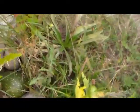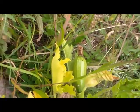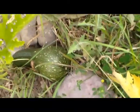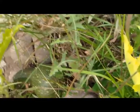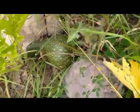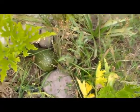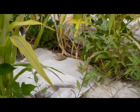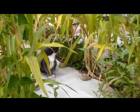I'm not sure if this one's going to get big. That little one, I'll get a few bites by October maybe. Then there is the other one that's more the size of the one I just showed you from Cousin Eva. So, I forgot what I was going to say.